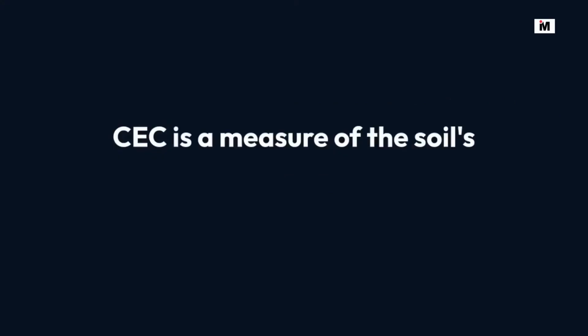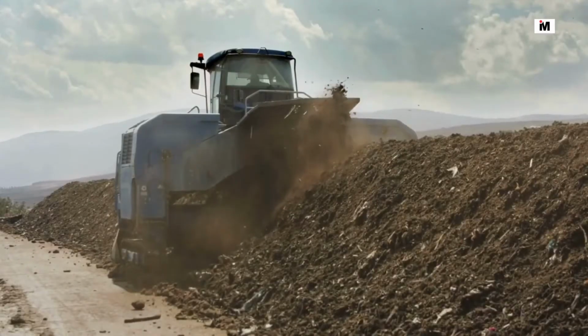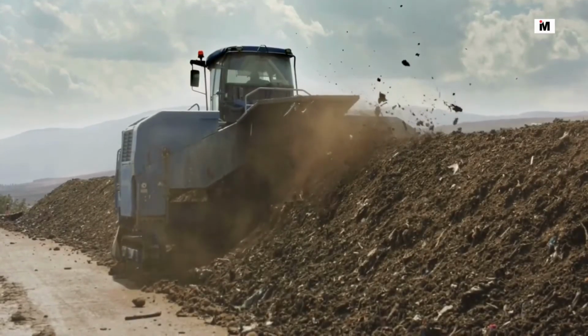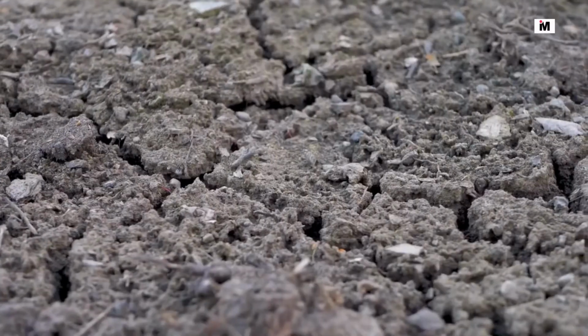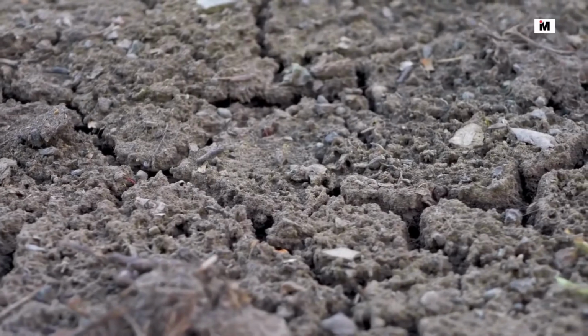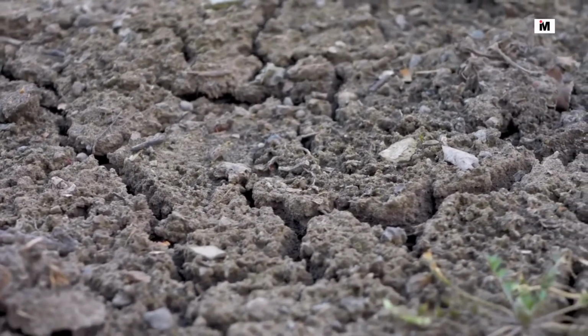CEC is a measure of the soil's ability to hold on to essential nutrients. Organic matter enhances CEC by providing binding sites for nutrients, ensuring they are retained in the soil for plant use. This makes the soil more efficient at storing nutrients, reducing nutrient leaching, and improving plant nutrition.